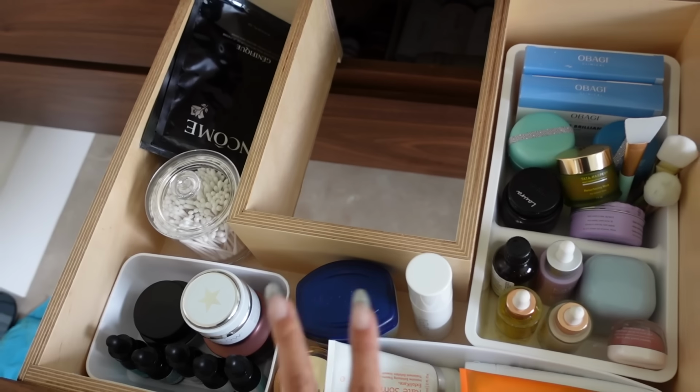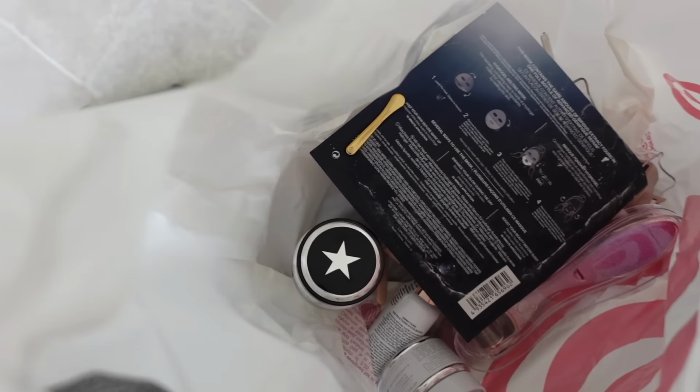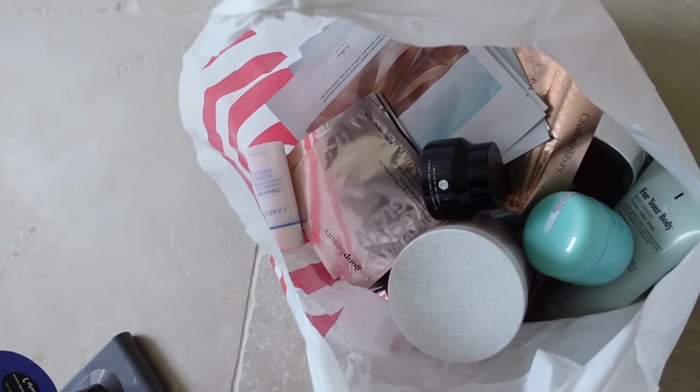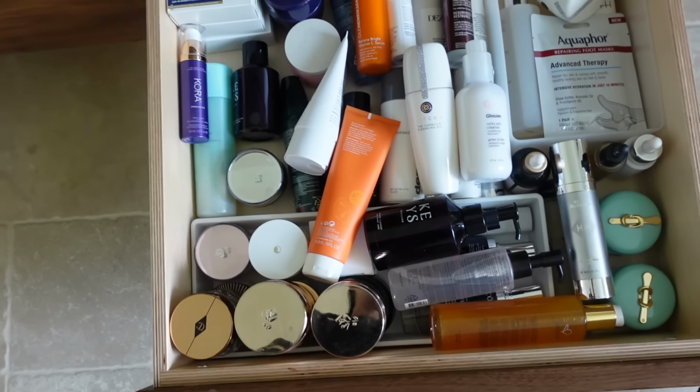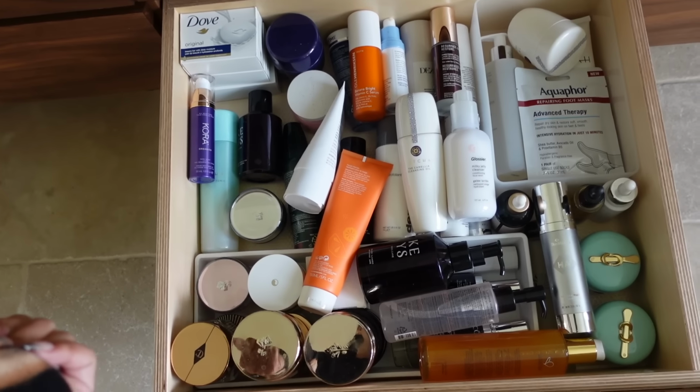All right, and here's our drawer. It kind of looks similar to when we started, but I promise I took a lot out. This is our trash bag for expired stuff, and this is our giveaway bag. Oh my gosh, this is more backup skincare. Girl, we gotta purge this drawer.